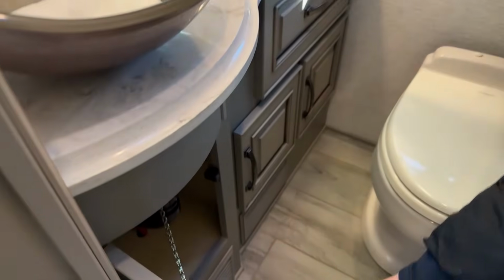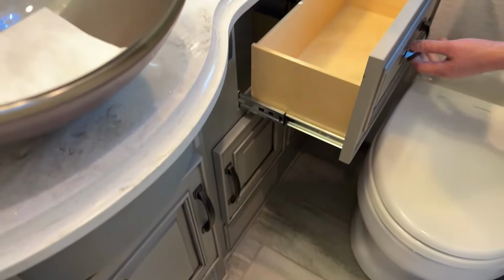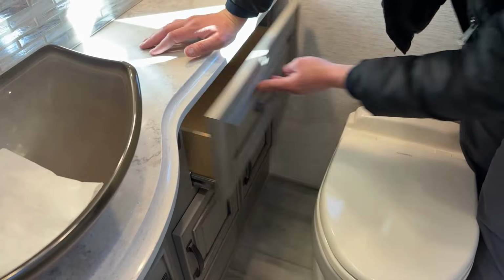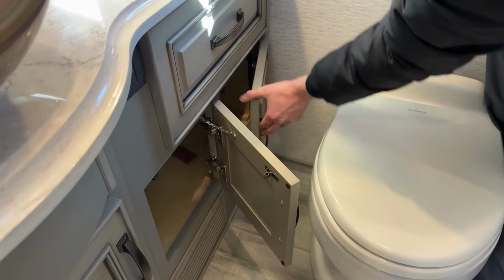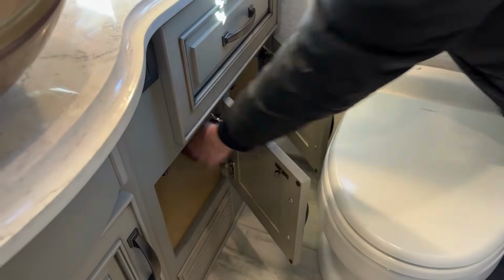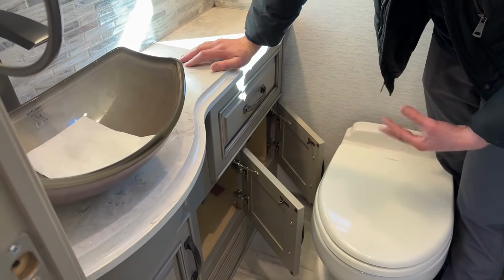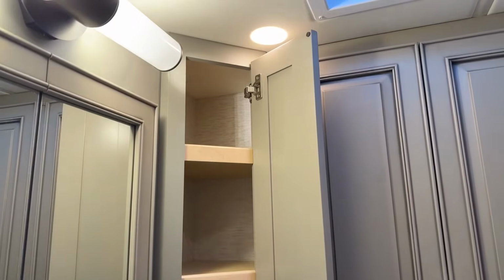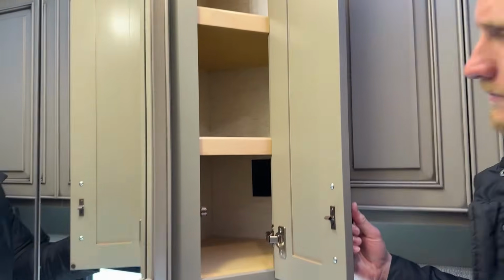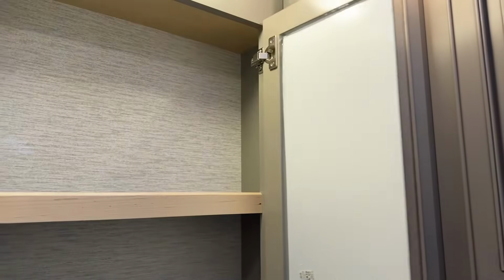Now, go ahead and open some of the storage down below here. A nice drawer right here next to the toilet. And then down here, these two doors, if I can get them to stay open, are going to open all the way across. So that is a pass-through storage all the way below beneath this sink. So plenty of room down there for towels, extra toilet paper, anything like that. Some more storage up in here. And this actually goes pretty far back. And then we have our mirror here in the bathroom, which is also going to be an opening medicine cabinet.